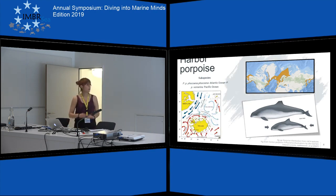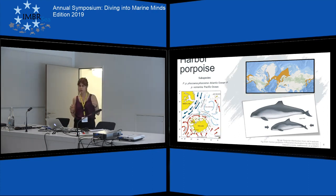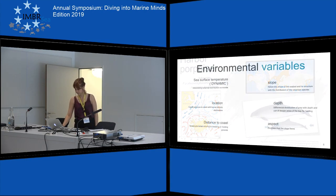Iceland is located in between two ridges, so it has very interesting oceanographic characteristics and very unique flow dynamics. Due to this, the biological cycles are determined by these currents, and this determines the distribution of cetaceans as well.